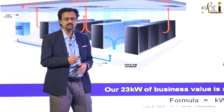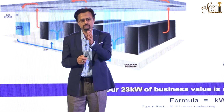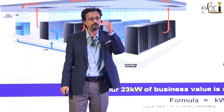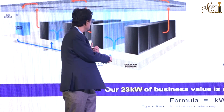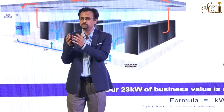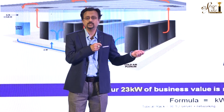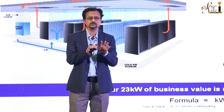As I mentioned earlier, in general the industry standard is that 40% of the power goes into cooling the systems. So if you have 23 kilowatts of power, you end up paying for 35 kilowatts. 23 kilowatts is your IT need for the business applications, but you end up using 35 kilowatts. The extra kilowatts are just to take the heat out of those systems.